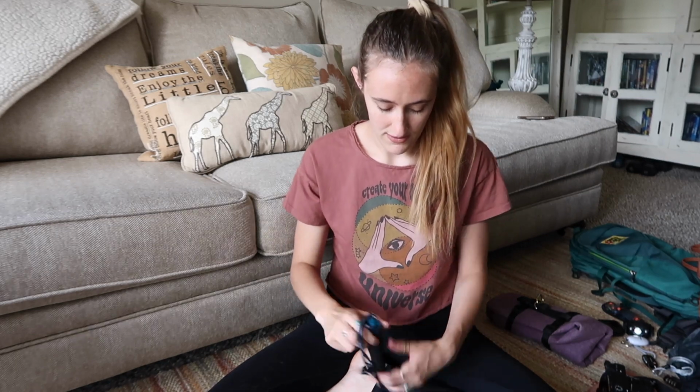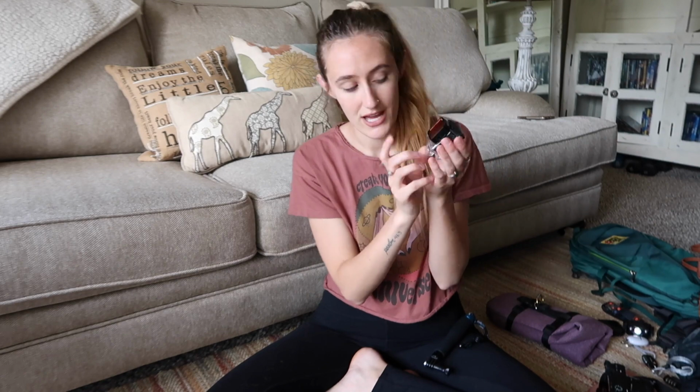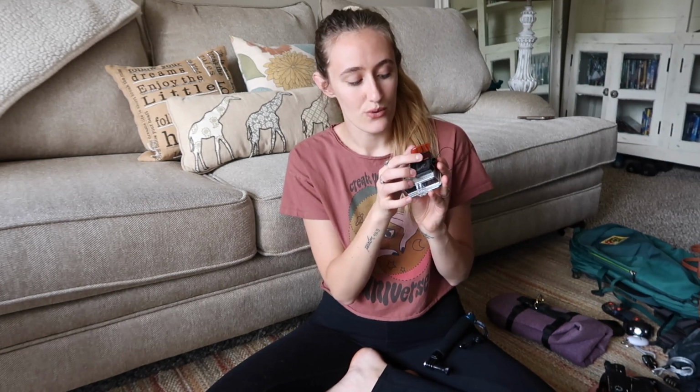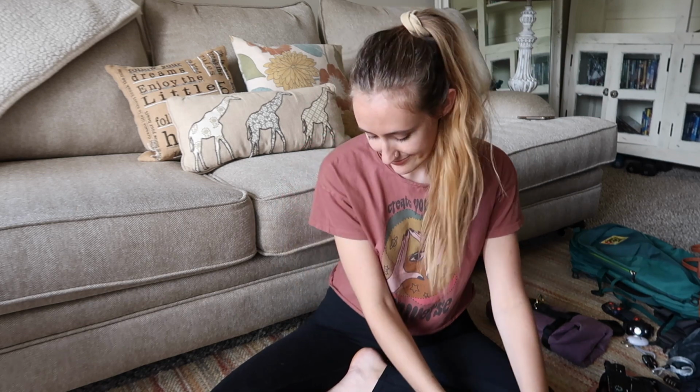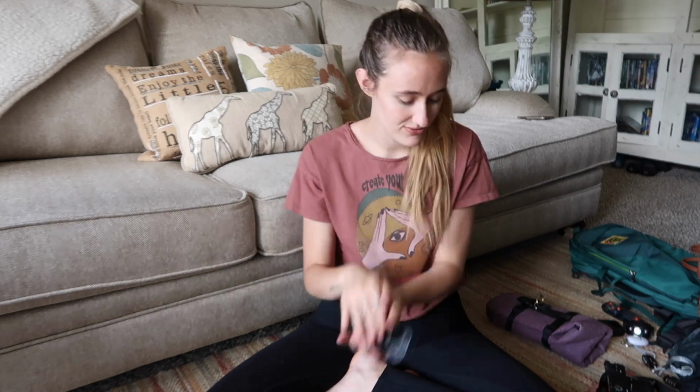And then I have GoPro stick. And my GoPro Hero 4 with a red lens just for when I go underwater. I have an extra battery and the charger for my Canon. I have all my charging cables for all my stuff. This is my universal adapter to charge everything, so it's really nice.